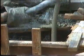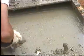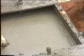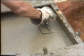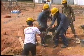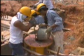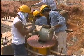Shoddy work or error will have to be rectified before we are allowed to proceed onto the next stage of work. Finally, the top surface of the concrete has to be troweled manually to ensure a smooth surface. Concrete is also filled in the void space of each steel pile cap to set it in place.